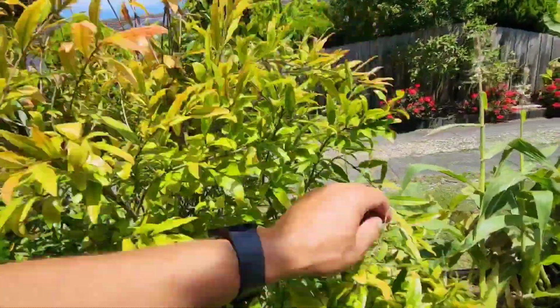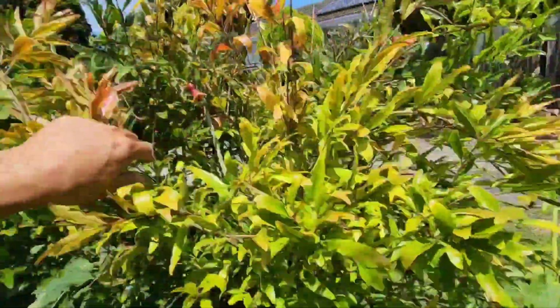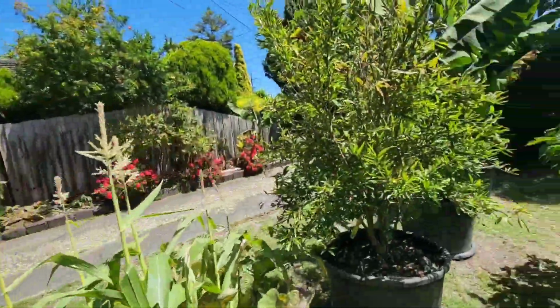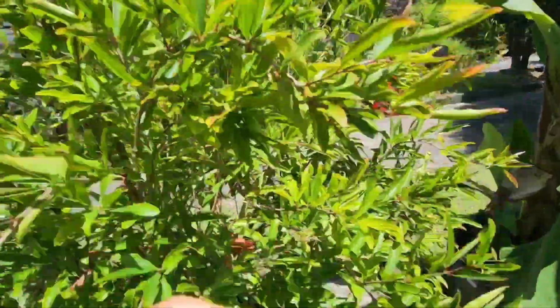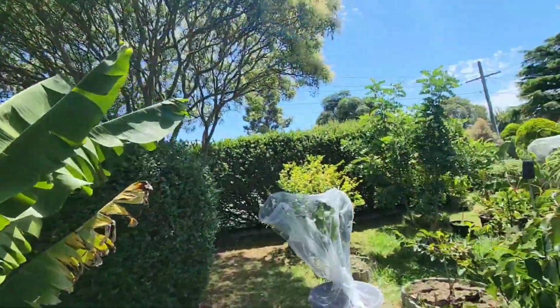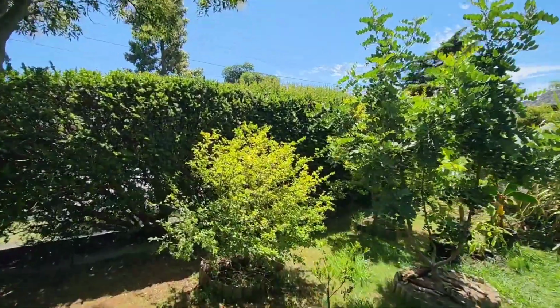Let's see, have we got any fruit? We've got one fruit there on the, oh sorry, we've got two on the Russian. These are late season pomegranates, they come late. Oh, that's a strange shape. Unfortunately, those two, the oldest ones I have, didn't set any fruit.